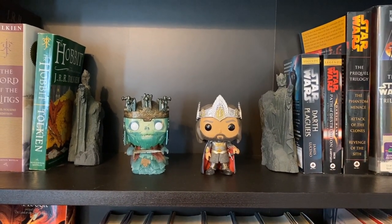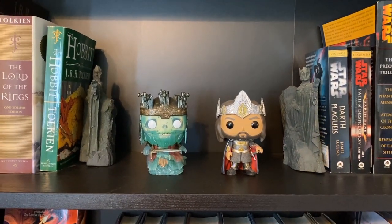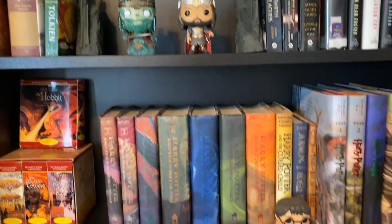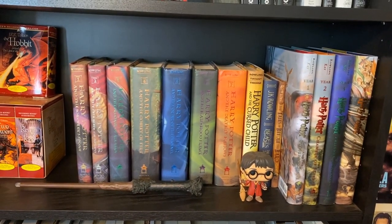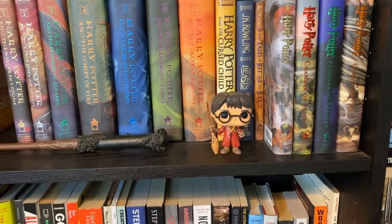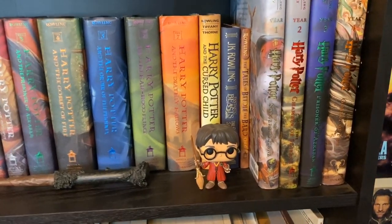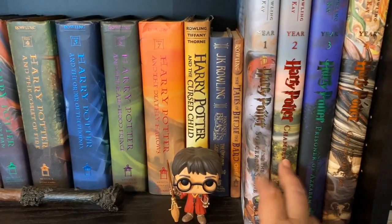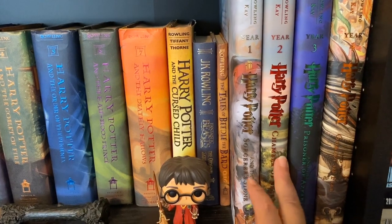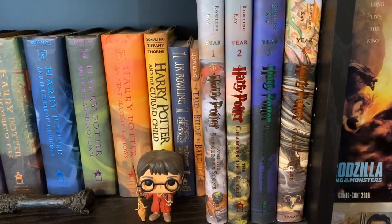So we've got a couple from Lord of the Rings. We've got Aragorn and the Ghost King in with those books. And then I've got Harry Potter down here. And then I've got just a couple on the other shelf. These are really cool. If you're a Harry Potter fan and you want something a little different, these have really awesome illustrations in them. They release one a year.